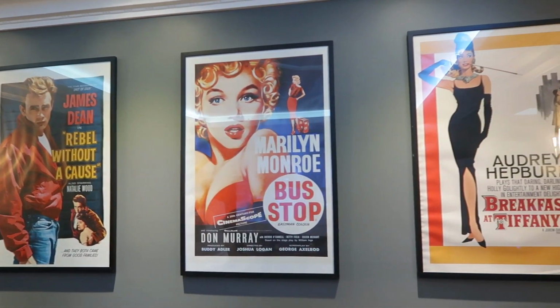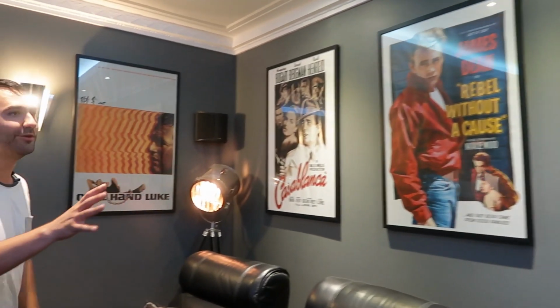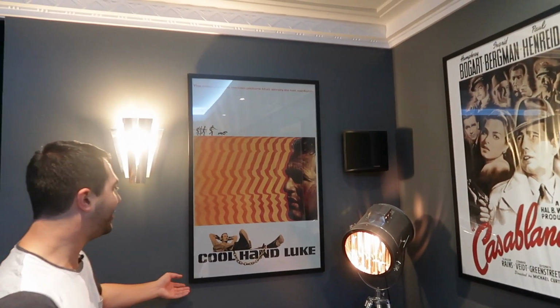Actually, there were 3 custom printed, but one of them I've taken down since. We'll go through the posters first. I'll explain why we've got them up. First up, we have Cool Hand Luke.